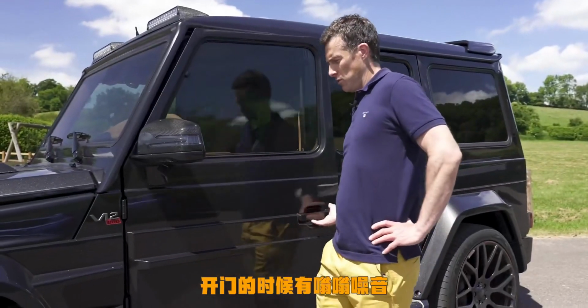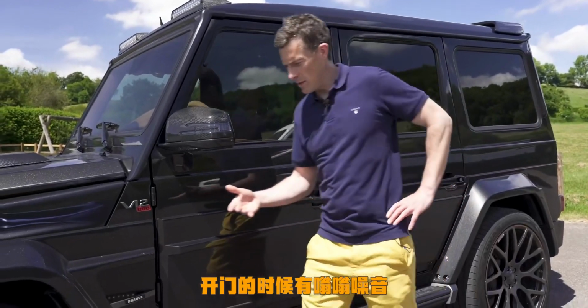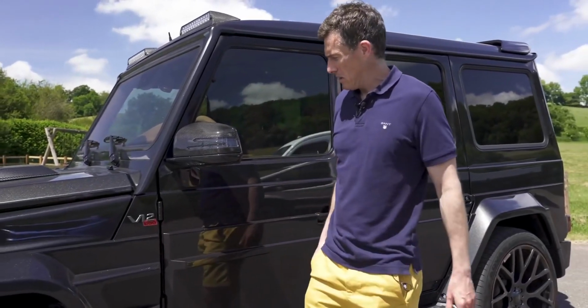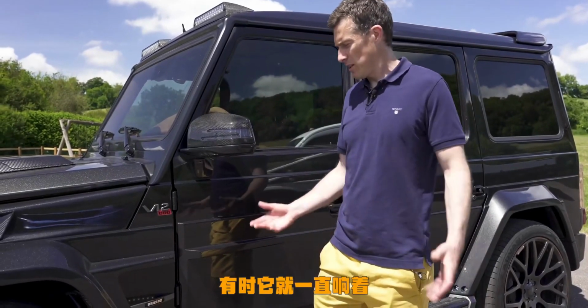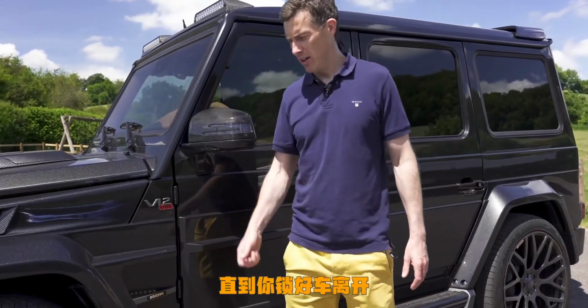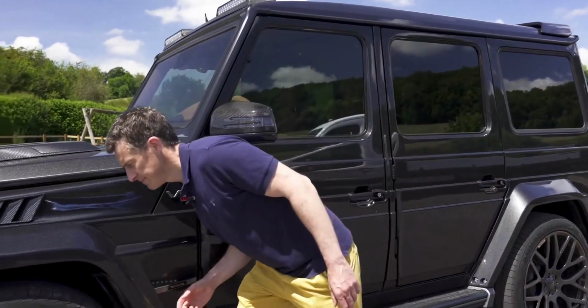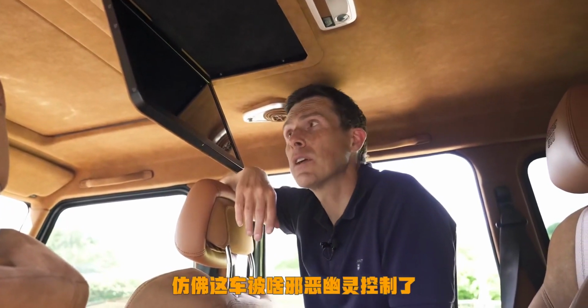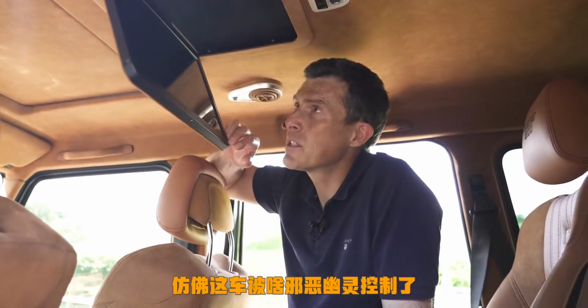Whenever you open the door, the car makes this buzzing noise. It might be the fuel pump priming. Sometimes it switches off quite quickly, other times it just stays on until you lock the car and go away. Can you hear that? What's that all about? Sometimes this screen just lowers of its own accord, almost like the vehicle is possessed by a poltergeist.